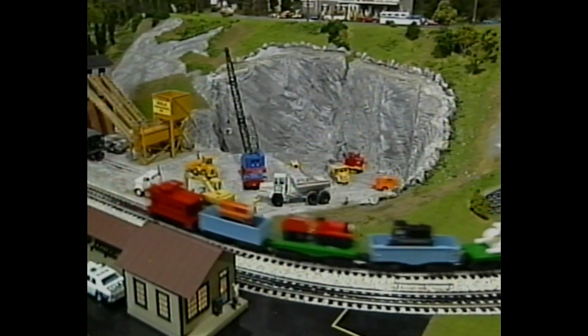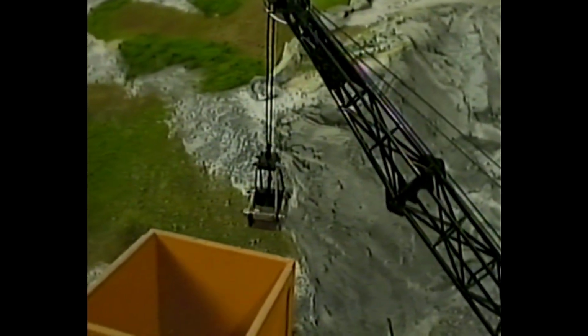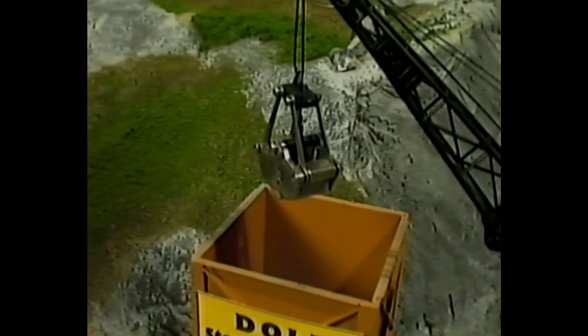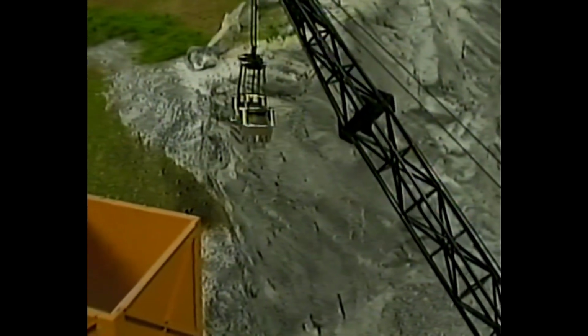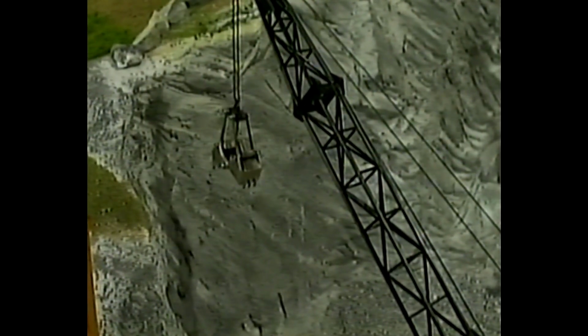building and perfecting it. The highlight of the new quarry is this animated clamshell digger. It picks up the stone from the pit, lifts and pivots, and then drops the stone into the hopper. Then it returns to the quarry for another load of stone. It's a very realistic looking and operating animated display.